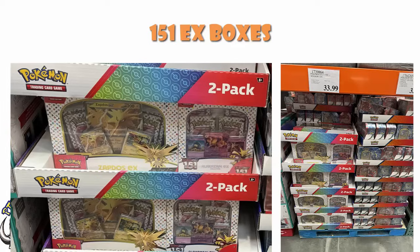Also, I know the $34 there does say Pokemon EX V tin and Window tin, but it does say next to it Pokemon 151 something 2-pack, and I'm sure that's $33.99 there. So, yes, I know I was telling you the prices, and it looked like I was looking at the wrong one. I'm pretty sure they're both $34. The 151 is clearly the better of the deals here.